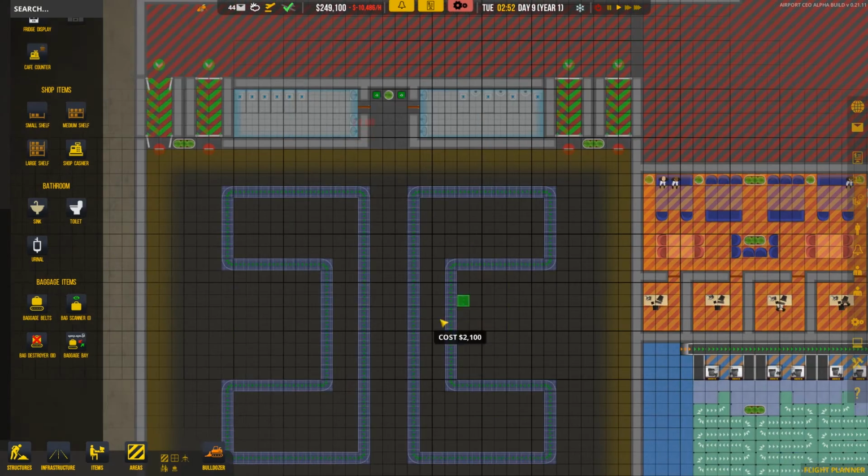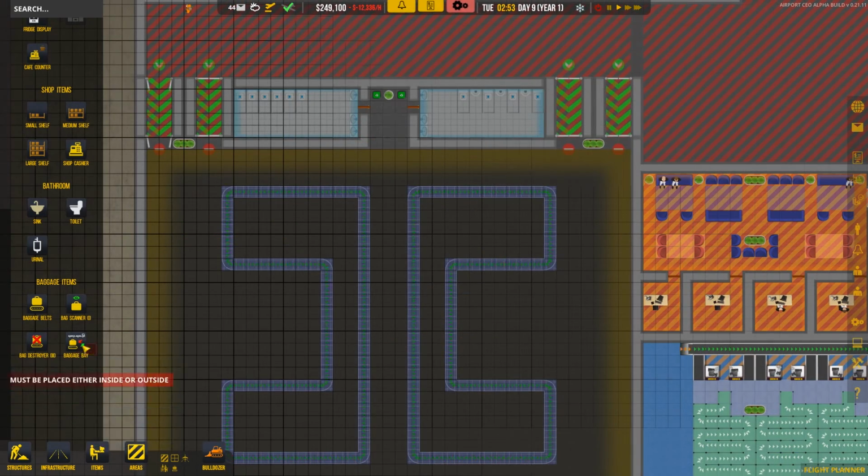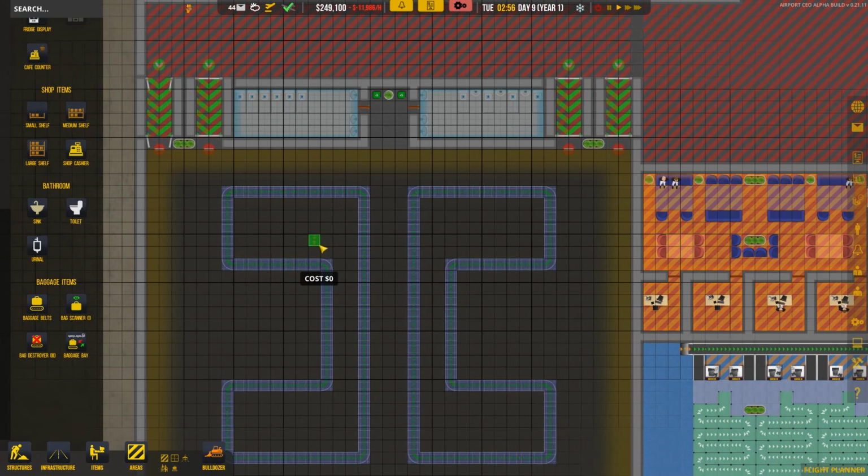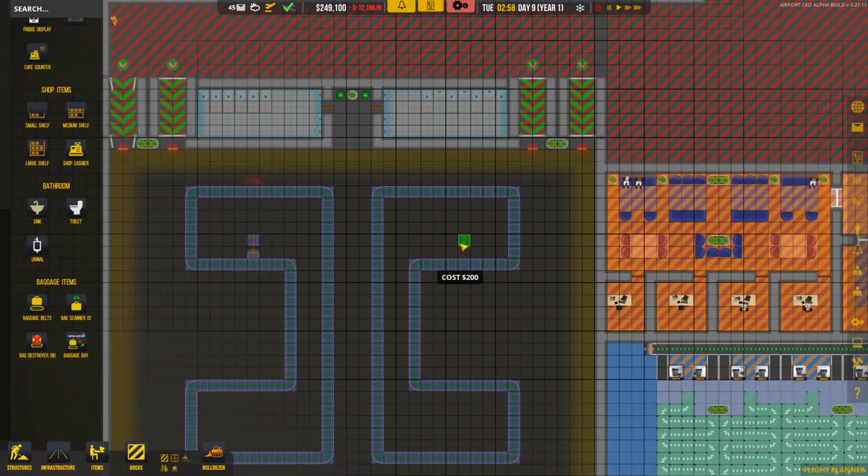There we go. And then we need to connect the underground back up to this. So let's go ahead and get the underground belt. And I'm thinking we could just straight come out like this, right onto there. That's going to be awesome.